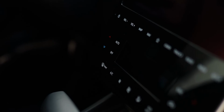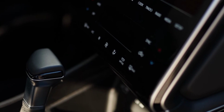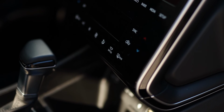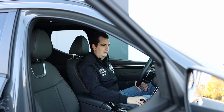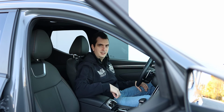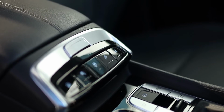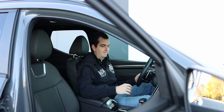Hyundai could have at least given us a volume knob and a tuning knob and maybe some buttons for the actual temperature and maybe even the fan. But it's completely touch-sensitive controls, which I just really, really hate, and it irritates me. The worst thing is, they actually have buttons here for the heated and ventilated seats and the heated steering wheel. Why couldn't they just replicate this and put some here?